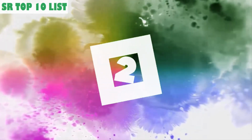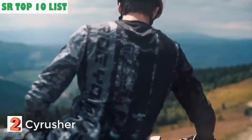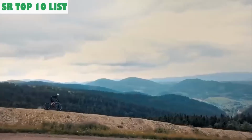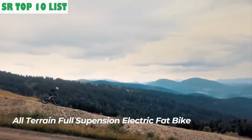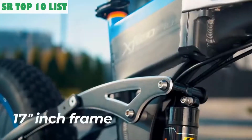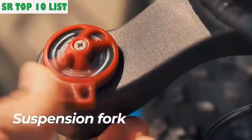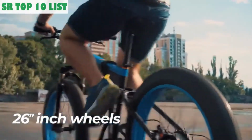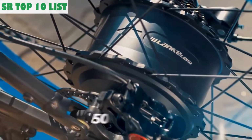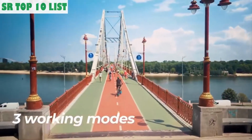Number 2. Cyrusher X-F690 electric folding bike, 500 watts, 48 volts, 26x4 fat tire e-bike, 7 speeds, with a hidden lithium ion battery and high quality frame. The 17-inch frame is made from aluminum, which makes it light and durable. Fitted with the oil spring shock proof front fork with lockout and 26x4.0-inch wheel, and a powerful braking system.